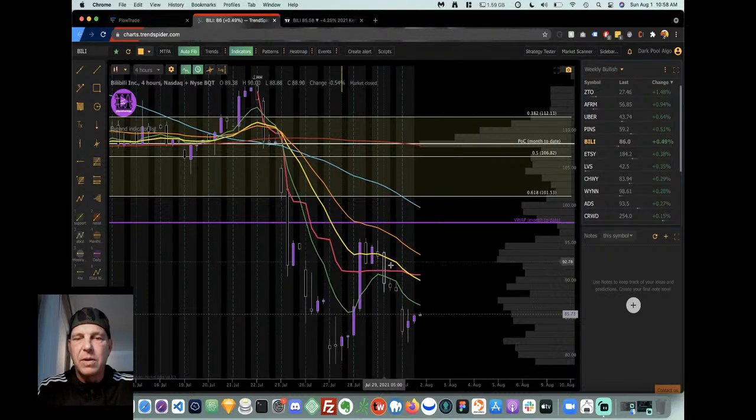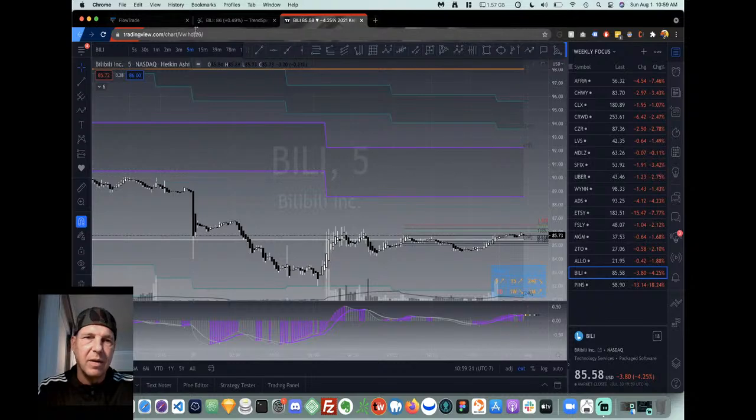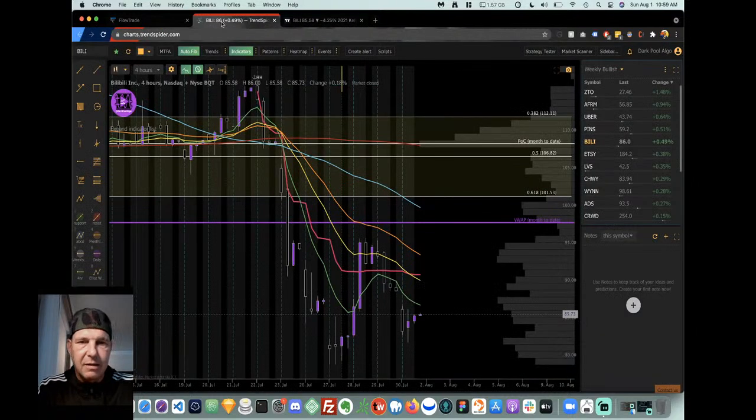However, I feel like it may reject off of this 21 EMA. So the safe play is from 85 to 90. If we can get above this VWAP and the 21 EMA, look for resistance at the 34, which will be coming down to meet us. So getting through this area here is going to be a little bit difficult, but I like it. It can move, and when it moves well.